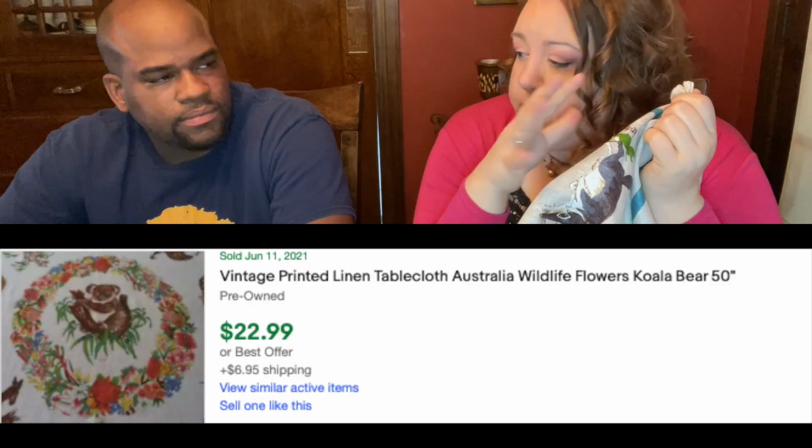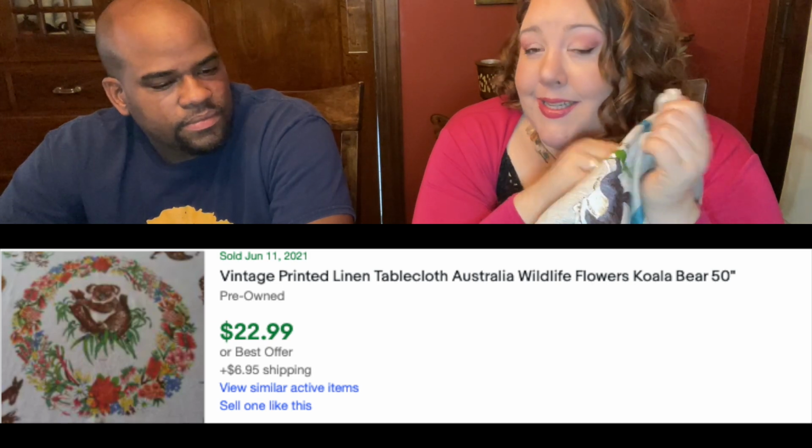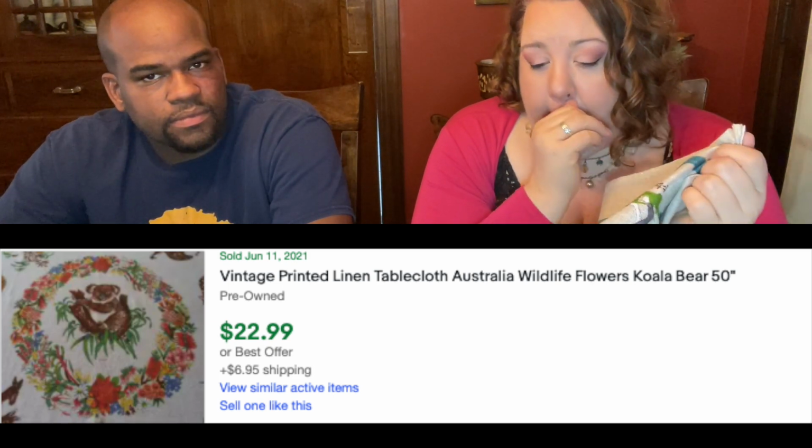I have not been able to find this exact tablecloth. Definitely nothing like this in this condition. There are a couple other things that are Australian wildlife-ish listed, but nothing quite this cool. I'm not sure what my aunt found when she looked this up, because I know when we were in the store, she said it didn't seem like these were very popular. But, and for $5, I'm probably not gonna make a lot of money. I'm gonna guess I'll price this probably between $20 and $25, but probably closer to $20. Don't try to drape it over me. I was gonna make you wear it.